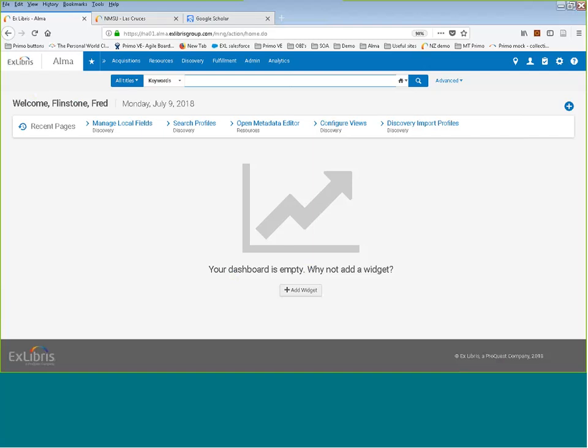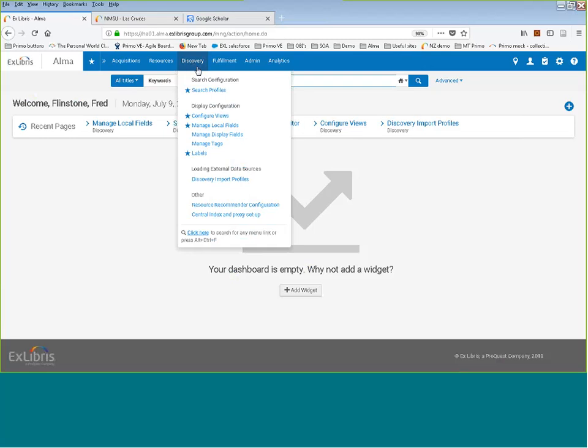I'm signed in now with a user. Alma is role-based, so I have specific roles. My user doesn't have all the roles. It has this role called Discovery Admin, and it has quite a few other roles as well, but not everything. So we've got this discovery menu. Those of you who have Alma today would not see this.